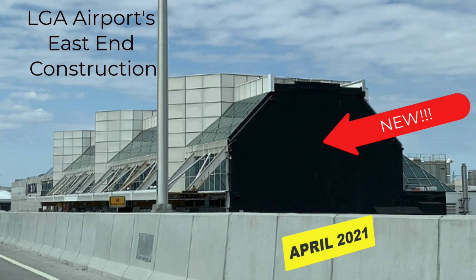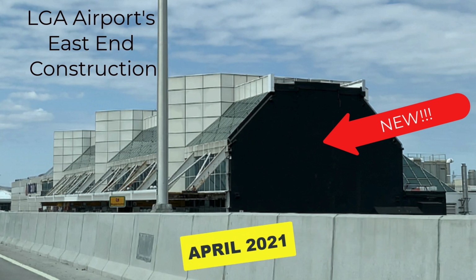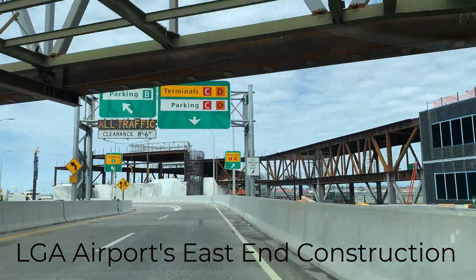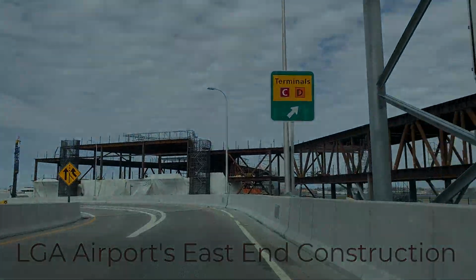This is my April 2021 construction update on the east end of LaGuardia Airport. There's been some progress since my last video, so let's see what's going on. I'm approaching LaGuardia Airport from the east. Let's check out the C and D terminals to see what the progress of the construction is like.